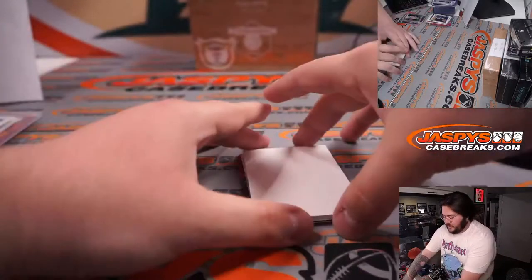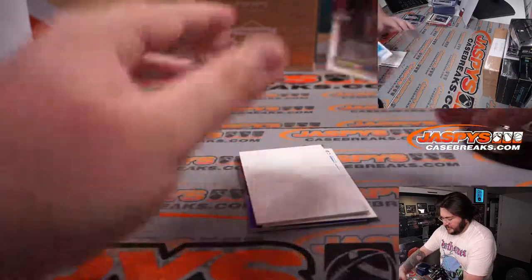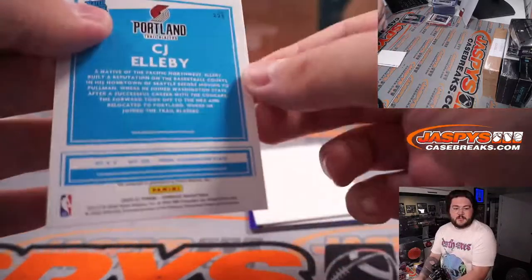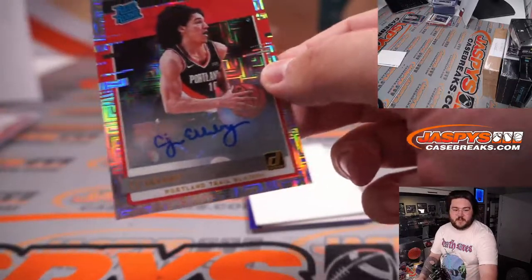Let's get to our hits here. Our first auto, CJ Elleby for the Portland Trail Blazers. It's going to Steve M. Nice one, Steve.